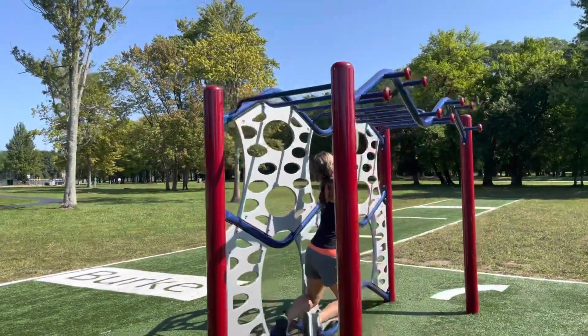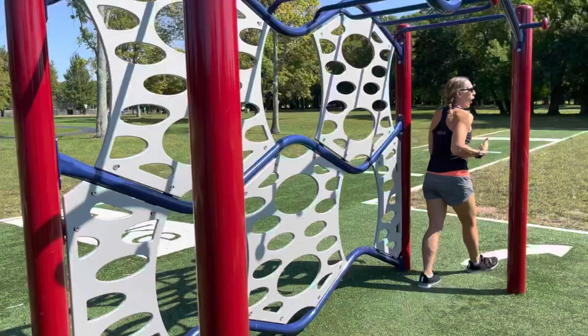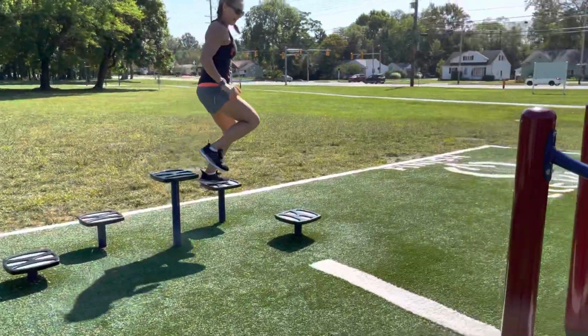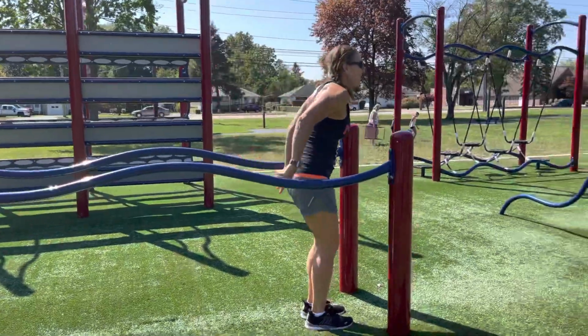She's going to do the intermediate one and the monkey bars. If you're advanced, you could grab these little red handles on the outside. That looks really tough. All right, ready? Over the podiums there. Now you got the waves. You thought those were hard over there. Now these are like waves.